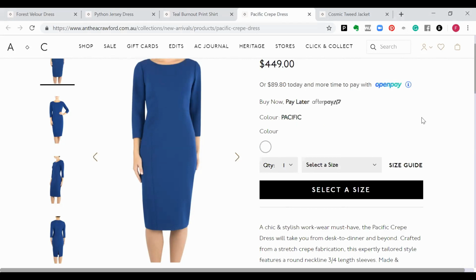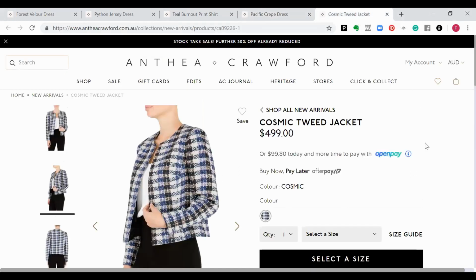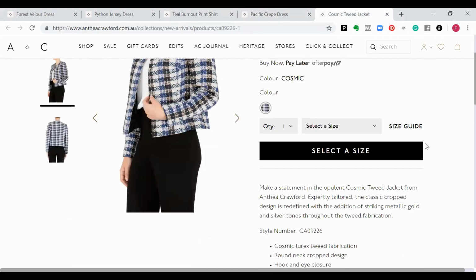Again, if you're a D cup and above, you may need to create space, not always, but you may need to create space around that bust line by just using a pendant over the top there, or you can use a scarf to do that as well. And I find that this one is really great for work. It's just one of those easy, throw it on in the morning when you're running out of time, because you can really dress it up by pairing it with this cosmic tweed jacket.